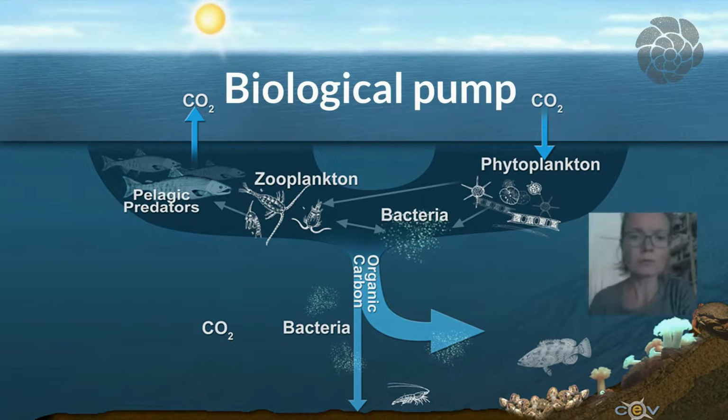So coccolithophores have two jobs to do. One is being part of the biological pump, and that's through the process of photosynthesis. They lock in inorganic carbon, CO2, into organic matter. And coccolithophores are not alone. There's many other phytoplankton groups such as diatoms, dinoflagellates, and cyanobacteria who do a similar job of pumping CO2 into the marine realm by producing the organic matter that mostly forms the base of the marine food web.